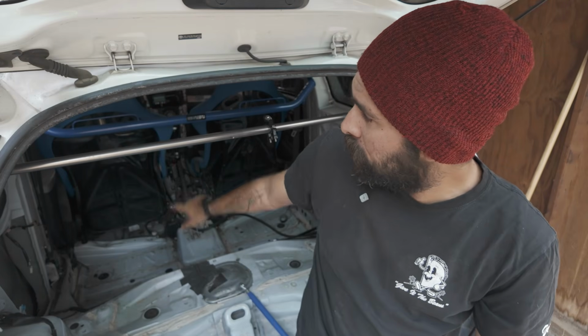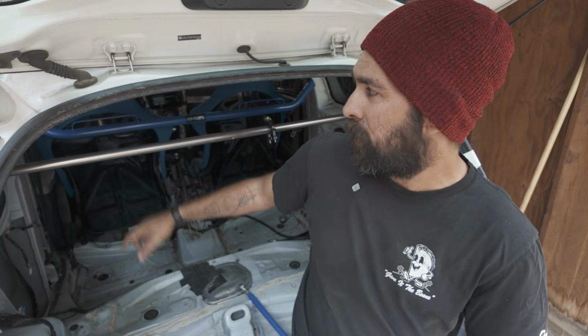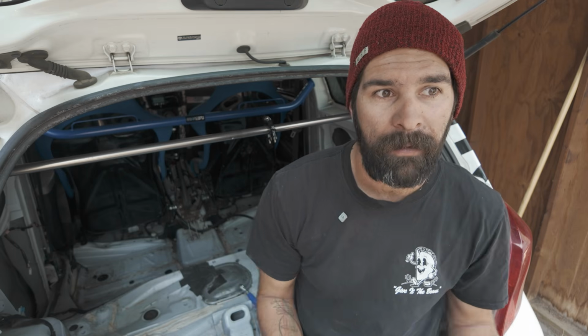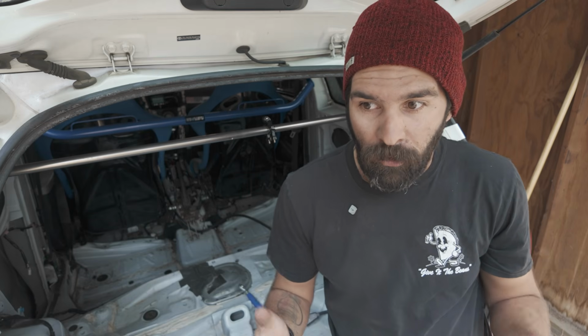It's got a bar and another bar. Nothing safety-wise, just a little stiffness and a mount for the harnesses. Should this have a roll cage or a roll bar? Absolutely it should, but it's not required for time attack or track days or anything like that. Wheel-to-wheel racing actually has that as a requirement, and not just a roll cage.